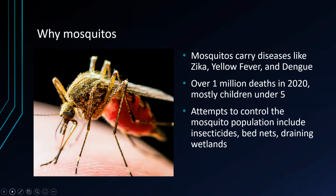So we all know how annoying mosquitoes can be. You're sitting outside just minding your own business, and then the next thing you know, you're swarmed by mosquitoes, and two have already bitten you. They're actually one of the most dangerous insects because of the viruses they carry. For example, Zika, we all remember that a few years ago. It can cause paralysis. In pregnant women, it can cause severe birth defects.